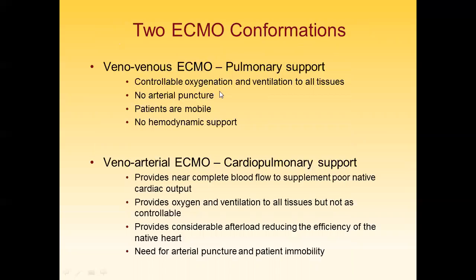Coronary flow is preserved. There's no arterial puncture. The patients can be mobile. You may occasionally in 4E see them walking around here. We've had a couple that have gotten up and walked with their VV ECMO. It's nice that you can do it in an IJ. It's a big catheter.